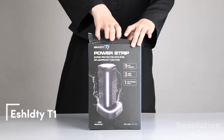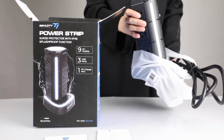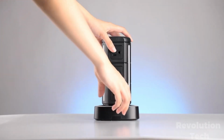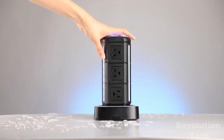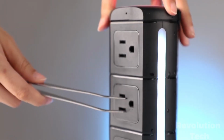Tired of constantly struggling to find a free socket? Look no further than this power strip tower. It boasts a whopping 9 AC sockets, 3 standard USB ports, and a USB-C port, providing ample space for all of your devices to charge simultaneously. This tower has a total of 13 outlets, ensuring that you'll never have to choose which device to charge first. And with a powerful 20W output for the USB-C port, your devices will charge faster than ever before.